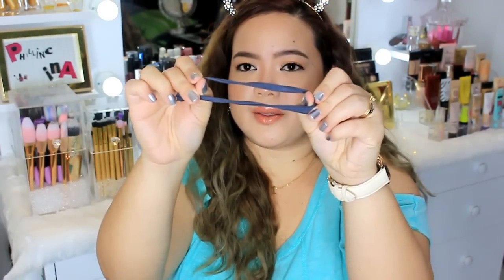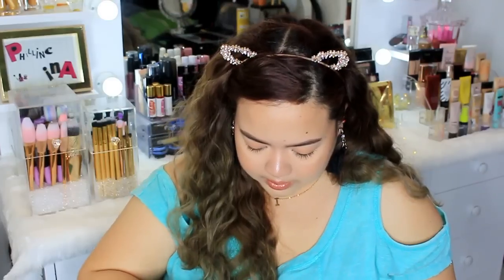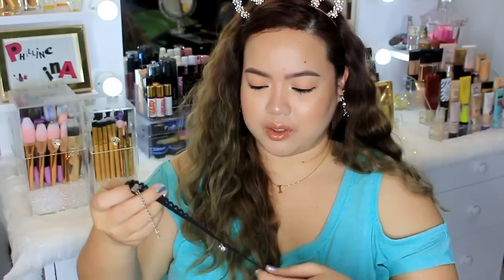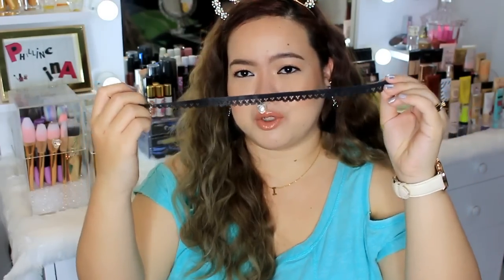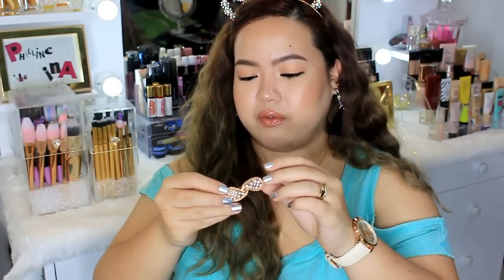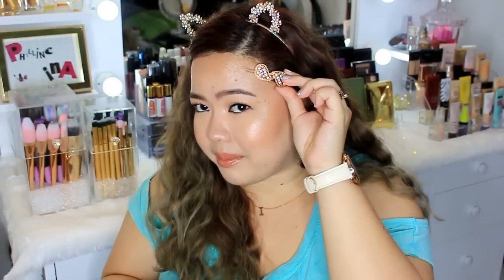I have another tester lipstick from Mary Kay. Tapos, meron akong another pang-ipit ng buhok. Meron akong nail file. Wala, ang daming laman, oy. I have lash glue. Kaloka. Meron akong choker dito. Oh, bongga. Kung gusto mo mag-choker, meron akong choker dito. I have a fancy hair clip.